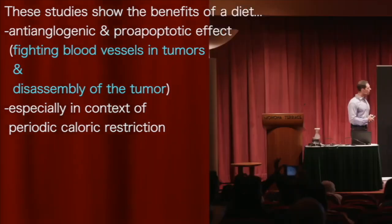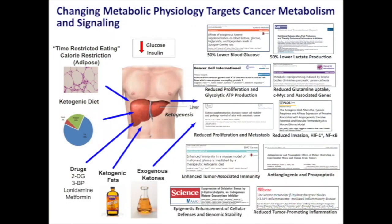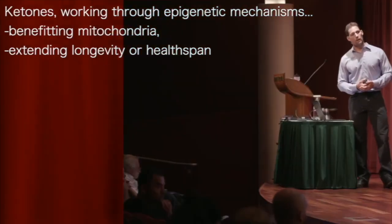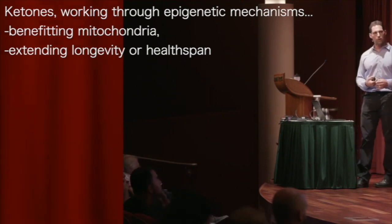And some of the more interesting things that have emerged in the last 5 years is the effect of ketone bodies working through epigenetic mechanisms. So there's epigenetic enhancement of cellular defenses that are associated with preserving healthy mitochondria and perhaps extending longevity or health span over time. And there was a study that I was involved in.